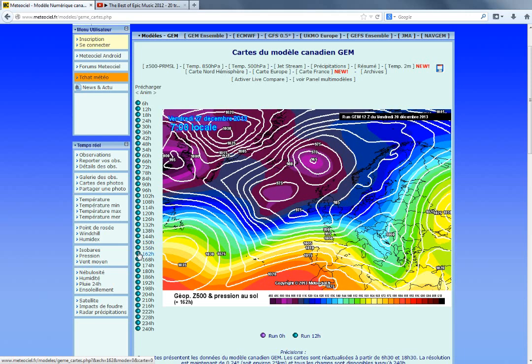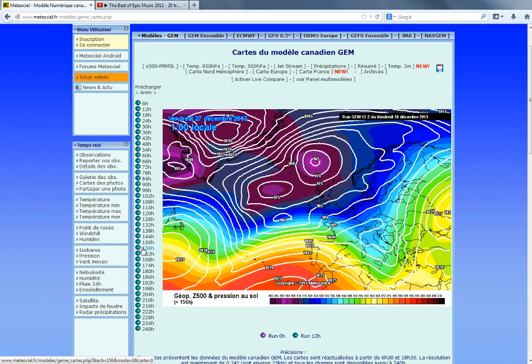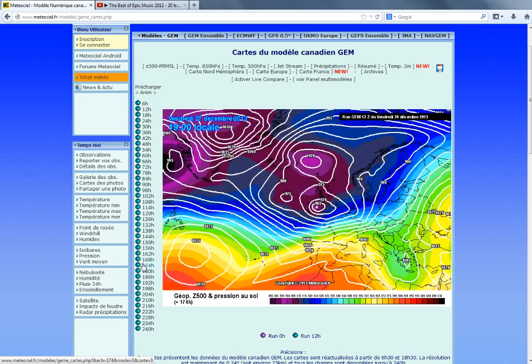And what happens beyond that? Well, this model differs a bit from the other. This is the GEM, this is the Canadian model. The low pressure that comes in after this is on a more southerly track and not as deep. So you can see that there. It does eventually deepen down.